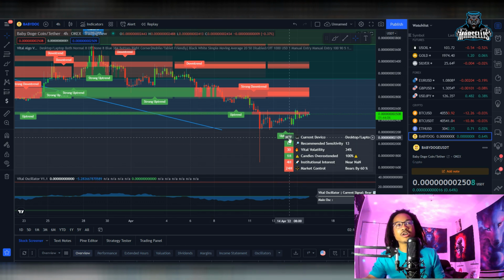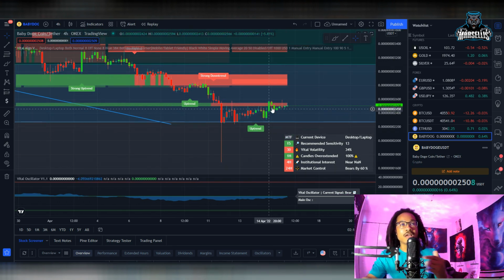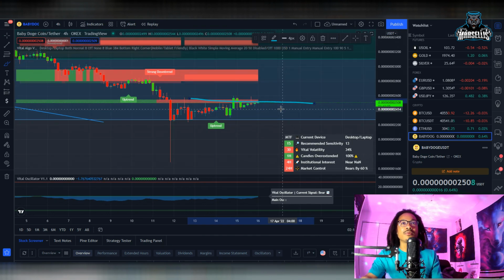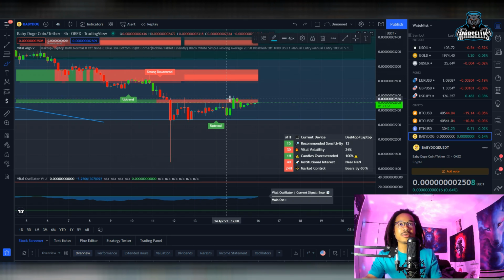So the first thing we're going to talk about with Baby Doge is the technicals. As you can see right now, Baby Doge is getting rejected. It looks like we're getting rejected at the 25.60 area. We did get above 25, but now we're around 25.08, trying to really get past 25.50, 25.60, somewhere around there. But it's just getting rejected again.